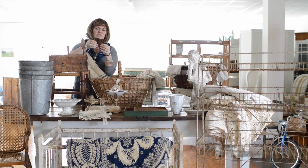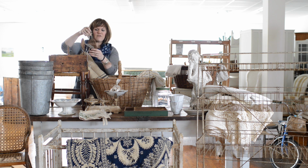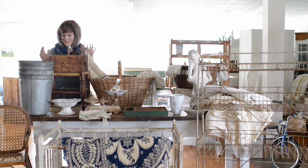Pieces like this, again, it's just a small little thing, but it adds a lot of texture to a booth, and then also into your home. So something like this I would maybe hang from a pretty ribbon off of a doorknob. I've also seen people who collect brooms and they have a whole display hung up maybe by a pantry or in a kitchen or in a laundry room. It just looks really great.